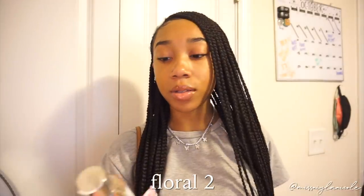So let's move on to the next one. So the next one is floral too. This one has jasmine, tuberose, iris. This is what this one looks like. This one's an inspiration of Gucci's Bloom, as I said before. And yeah, so we're just gonna go ahead and spray this and see how it smells.